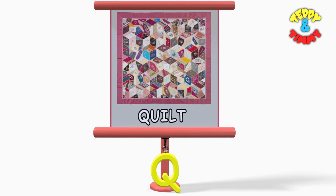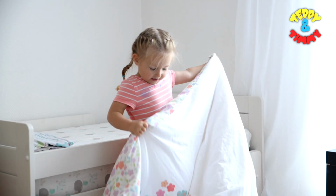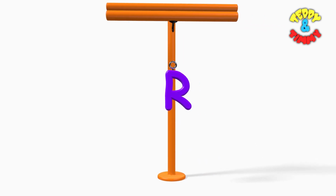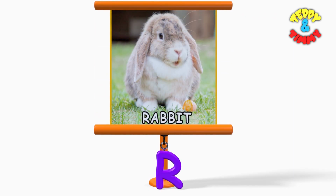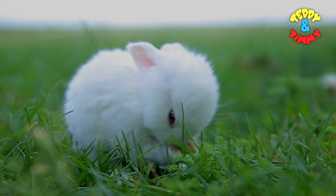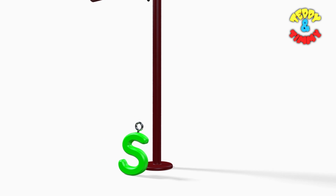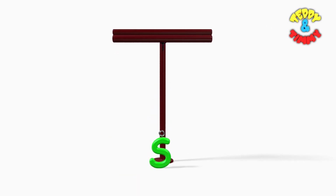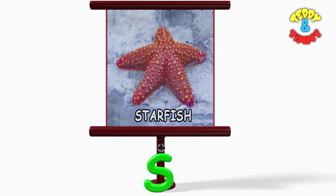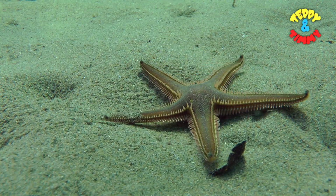Q for quilt. Quilt. R for rabbit. Rabbit. S. S for starfish. Starfish.